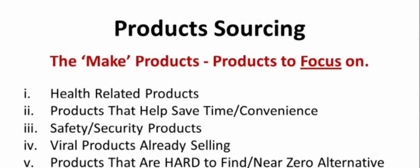But imagine if that single product has just been given out in a course like this by me, and then 50,000 persons, 20,000 persons watch, get the name of the product, pounce on it, import it, and start complaining this product is no longer selling. Which of them do you think is worth going with?